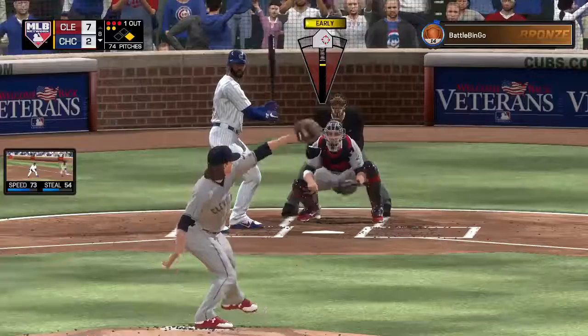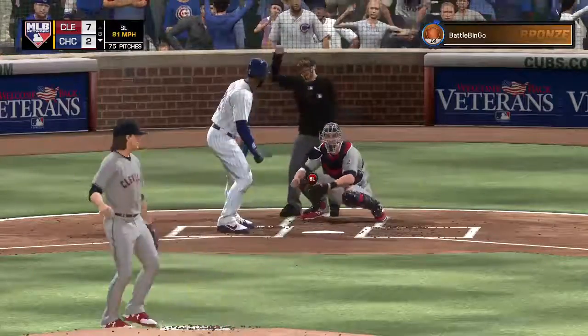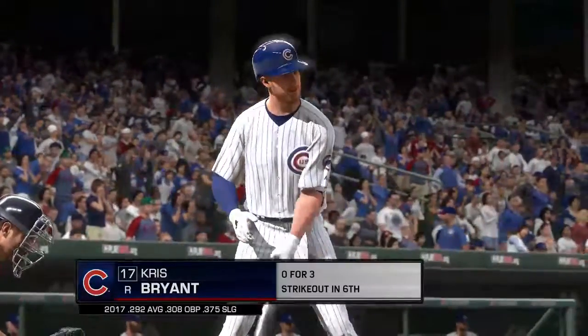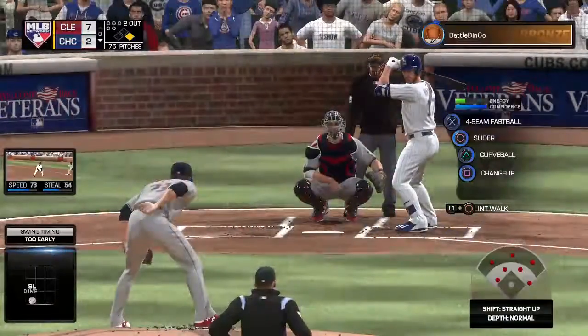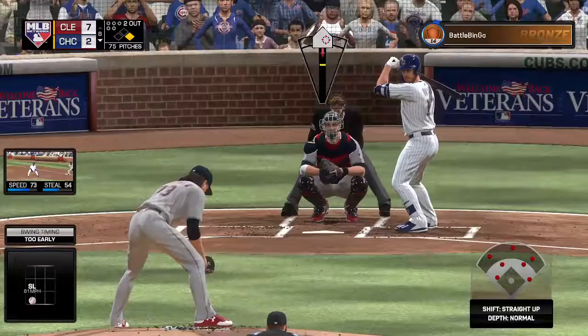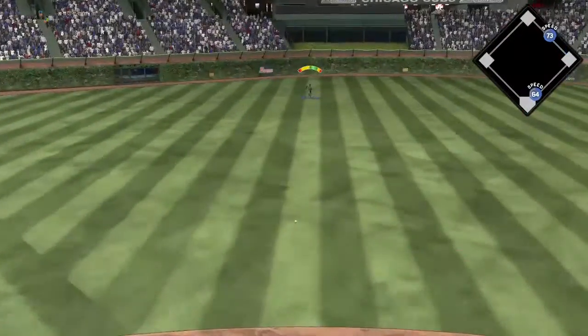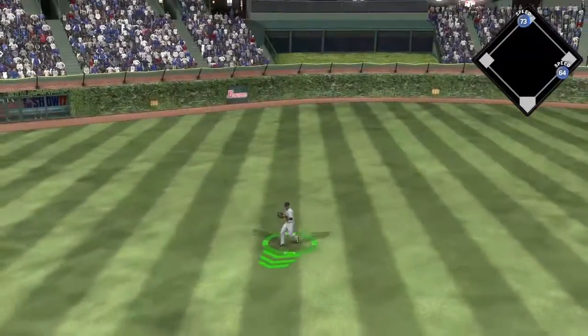Hey, not a bad time right here to put that runner in motion. 3-2 count. You send the runner, and if it's a bad pitch, it's ball 4. Got him to go down swinging. Jason Hayward goes down for out number 2 in the bottom half. That gets down, and the inning continues.